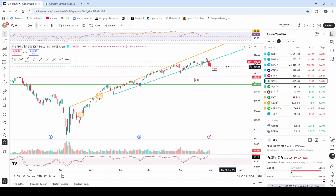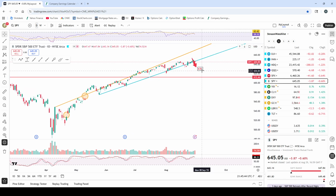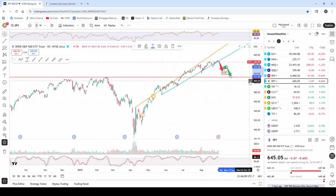SPY, okay. Let's take these out. Pretty much the same thing. And if it's come down, we might see it's 625. Okay, and then it bounced a little bit, and then come down to here. Why 612 is, you can see, is over here, the last high.